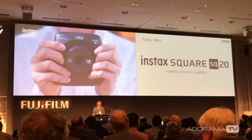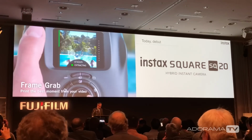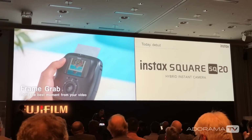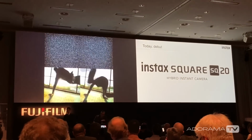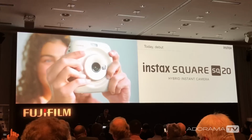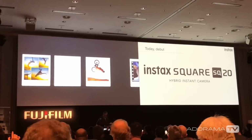Before they showed us that though, they showed us the SQ20, which I think is a pretty cool camera. It's a little square, has a shutter button on either side, so you can have a little fun with it. But the key to this camera is it can do 15 seconds of video, and then you can go back through that 15 seconds and pull the one frame you want to make a print. And the print is analog film. Right, like the film recorder printers, the SP1s that we've seen, and all that other stuff. But this is an actual camera built into it. It's an actual camera. So you've got a digital camera that then records to film.